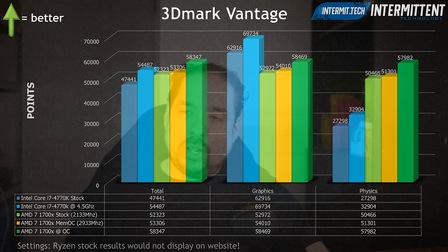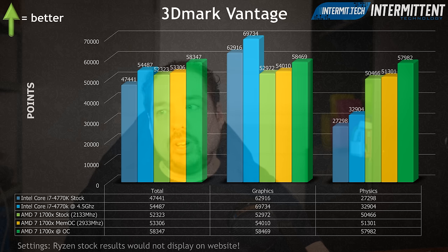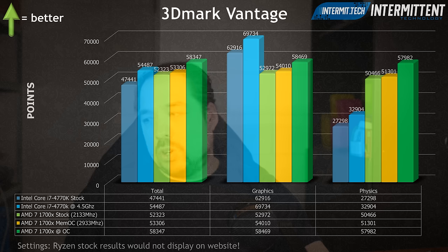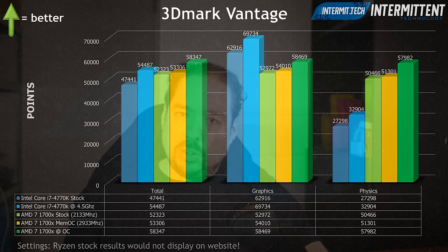We see that initially the overclocked 4770K wins in total score, and certainly in graphics score. But the overclocked 1700X actually manages better in overall score. But that's only because the physics scores are almost twice as high. Looking at the graphics score, and this is an older benchmark, we see that the Intel is providing or using more horsepower from the GPU than the Ryzen does at this point in time.